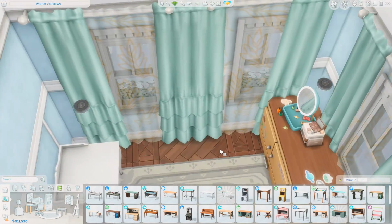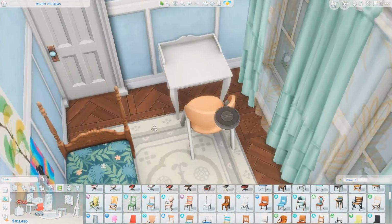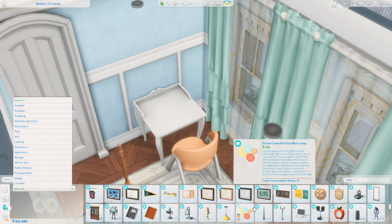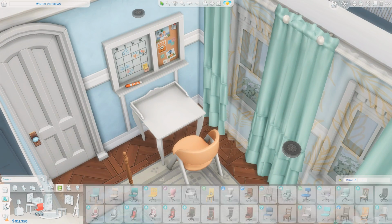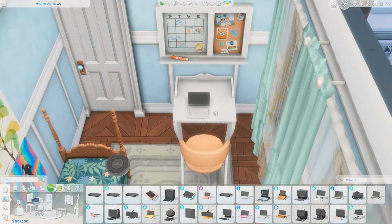And then I opted for a little desk over here as well. This one is from Parenthood, and I just matched the chair to one of the colors on the bed to bring in some more fun pastel colors. And we just got a little calendar schedule piece up here that is from the Discover University pack. And of course a laptop as well.